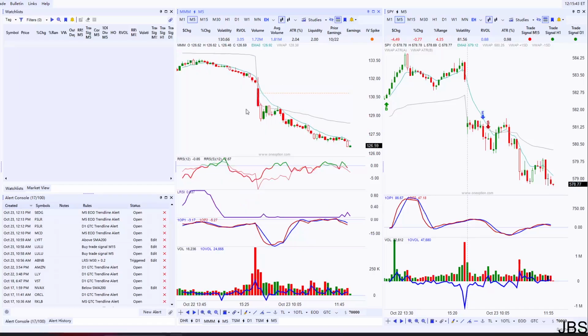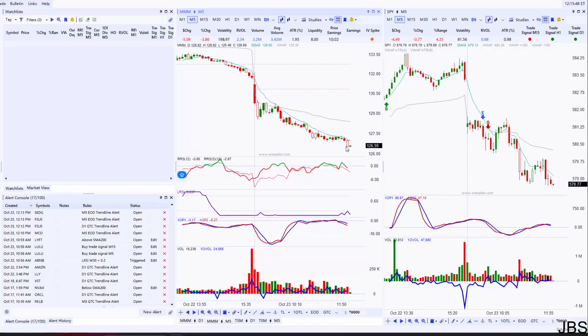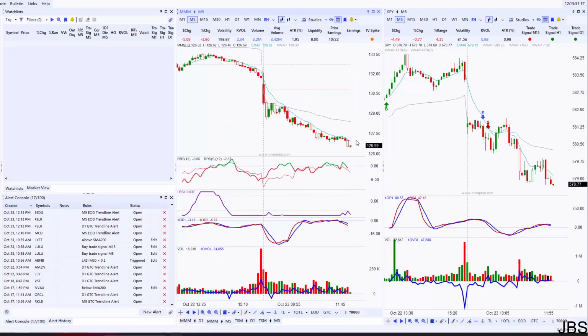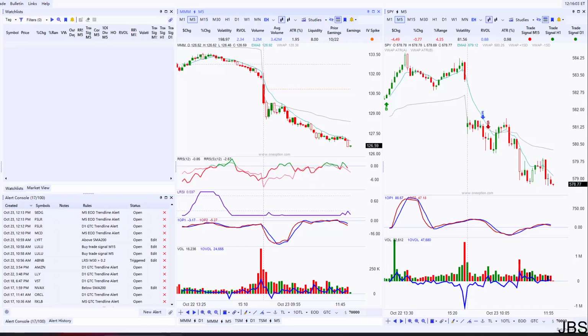We got the alert. There we go. That is our entry point on MMM. So MMM short, we're going to take it right here. This is a pretty great entry on this stock that I would take. And then we have some room until 124, so potentially a nice little dollar here.